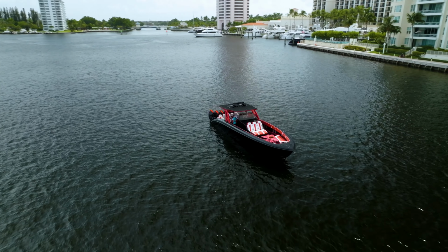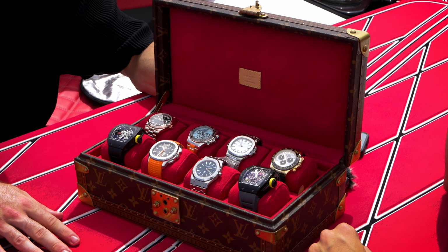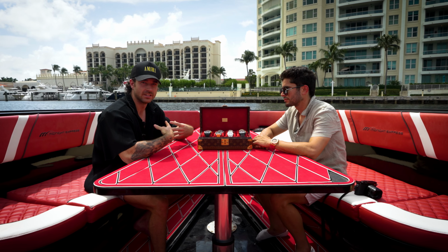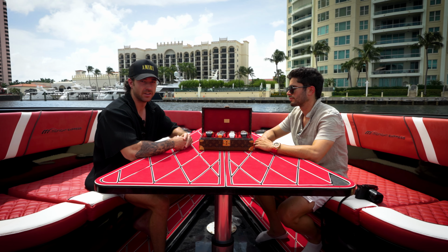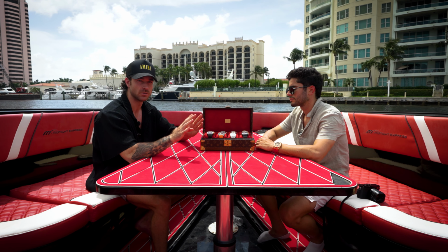All right, we're here on the 43 Midnight Express. I brought a case full of grails that I thought would go very well with this boat. It's one of my first times on a boat like this. One of the first things that sticks out to me as soon as I got on the boat is that it's very modern, it's sporty, it feels very exotic. And as soon as we got going, it was extremely fast, probably one of the fastest boats I've ever been on.